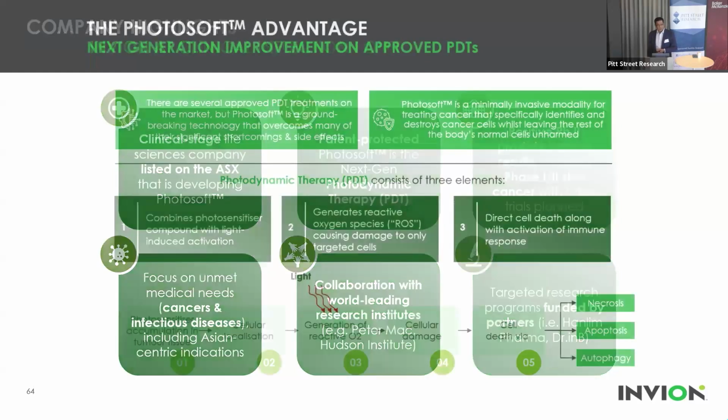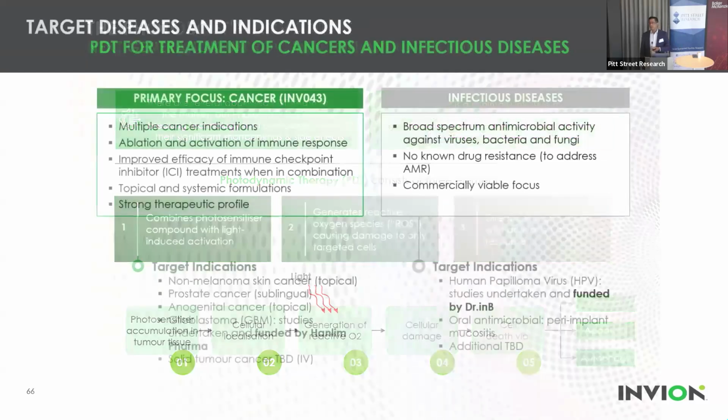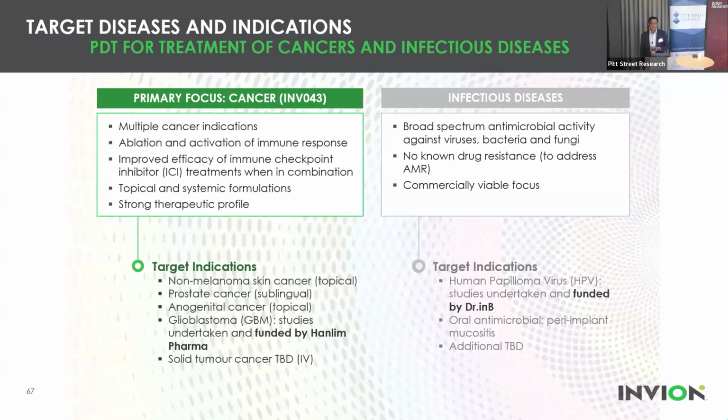So what's our technology? Technology essentially is a photosensitizer or a drug, which can be administered topically or IV or systemically. And the drug's designed to selectively accumulate just in cancer cells and not healthy cells. So by itself, nothing happens until you shine a frequency of light, and that generates reactive oxygen species. So that oxidative stress, because it only localizes in cancer tissues, is cytotoxic and just kills the cancer cells. That's the first mechanism of action. The second mechanism is essentially activating the immune response, and I'll talk about some of the work we've done in that space.